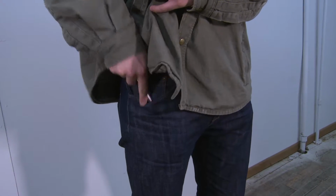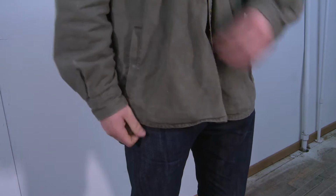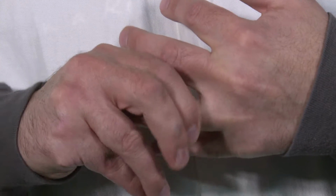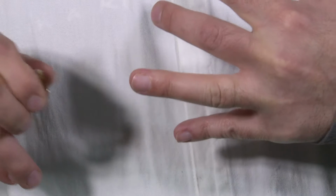Items such as pens may not be carried in a shirt pocket at any time. Place these items in your pants pocket instead. It should be noted that all jewelry, including items such as watches, rings with stones, visible dermal adornments and piercings, decorative pins, cufflinks, or other accessories, must be removed before you enter any production area, such as the mill or packaging area. Wedding bands without stones and medical alert bracelets are allowed.